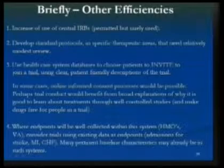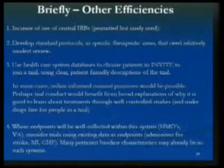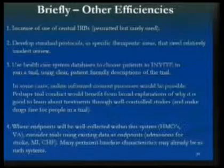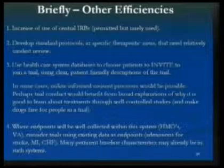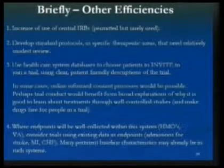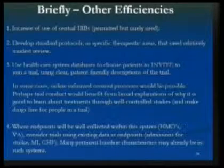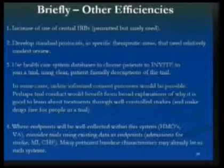So, other things that are on our minds that we're thinking about, it's very hard to say we've made any progress. It seems very worthwhile to increase the use of central IRBs, which are permitted but are hardly ever used. It could save a lot of time in getting a protocol going. The possibility that there could be a standard protocol that would be used in certain therapeutic areas that IRBs would all be familiar with and funding agencies would all be familiar with seems worth thinking about, too. The I-SPY program has elements of that.